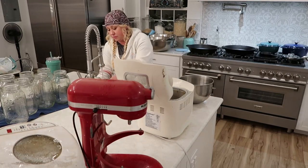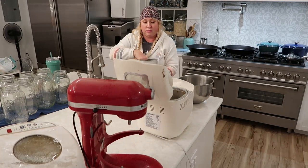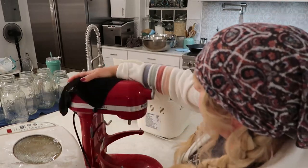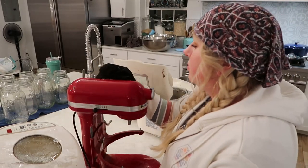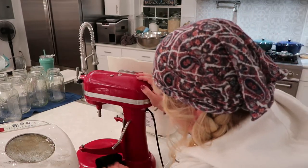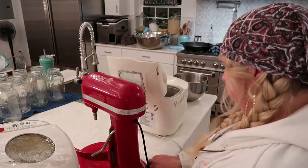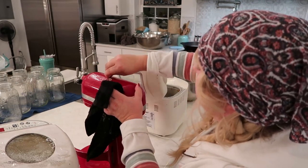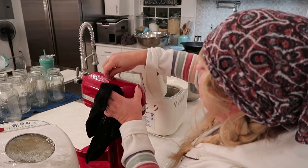Maybe the video evidence will tell us, but I just really don't think so. I believe they went to the basement when we moved in and they have not come out. So anyway, they've had 2.5, going on 3 years of basement storage. They just needed a good wiping out, as well as my mixer.